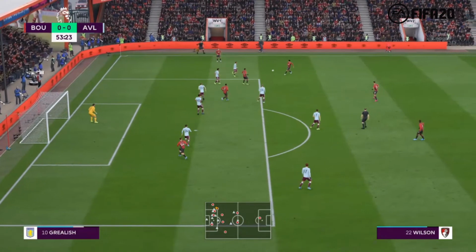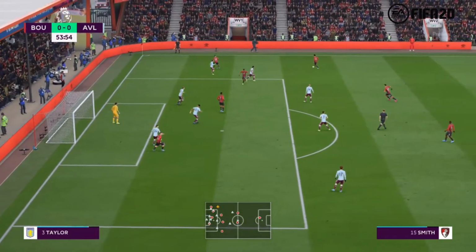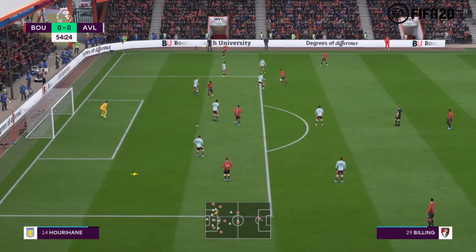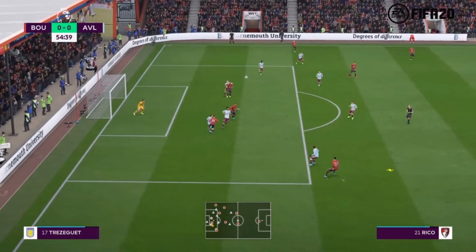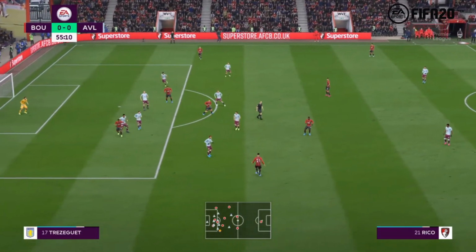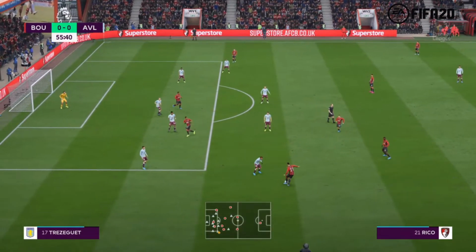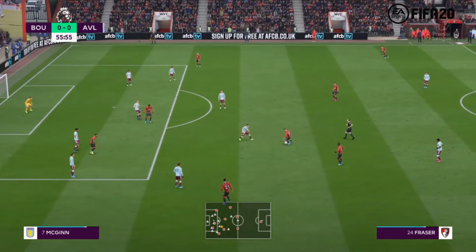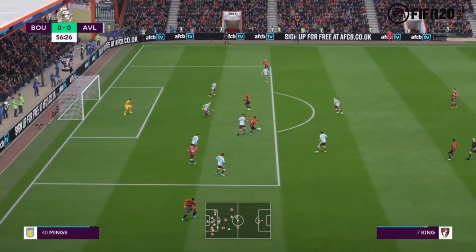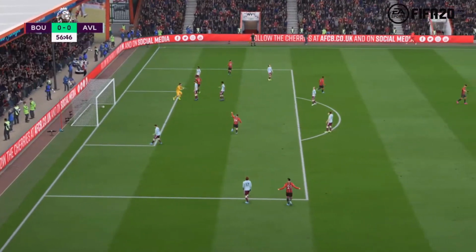Wilson, Smith, crossing possibilities. Smith, Billing, electing to cross into the centre. Diego Rico. Fraser. He's going forward well here. And it is the opening goal of the contest.